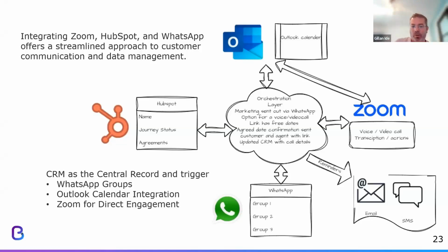But what we started to do is go, right, in this example it was HubSpot, but the CRM doesn't really matter. That's where the trigger comes from. That's where the marketing has gone out and someone's accepted it. Someone has replied to a general email wanting to have a conversation. And then what we can do here at Britannic is look at that orchestration layer that we put together, starting to pull in all of those different aspects that you've got.